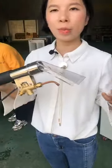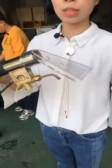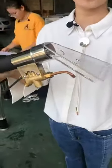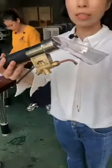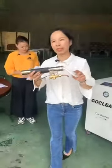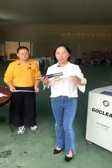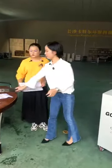Why? Because the GOCLEAN steamer uses very little water, and with a vacuum cleaner you can vacuum dry the existing water on the mat and fabric material. So once your customer finishes the service on your side, they can drive the car away right now. No need to wait.